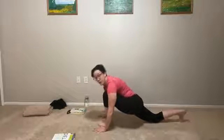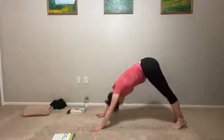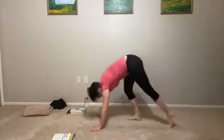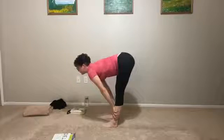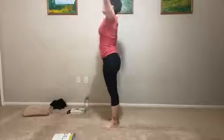So plant your hands, grip your core, step on back. Nice deep breath in. And deep breath out. And from here, walk the feet to meet the hands. Inhale, straight spine. Exhale, fold. Inhale, rise all the way up. And exhale, heart center. And now we're going to do twist in our chair pose.